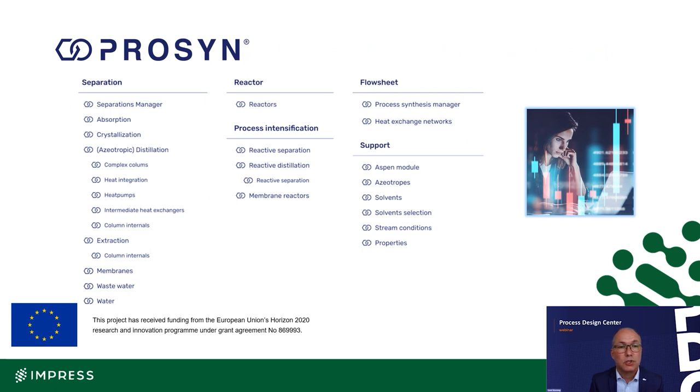PDC uses heuristic numeric methods, which have been implemented in the AI tool ProSim, which stands for process synthesis. It comprises expert systems for reaction, separation, process intensification, flowsheet optimization, and support tools and connections. On this slide, you see an overview.